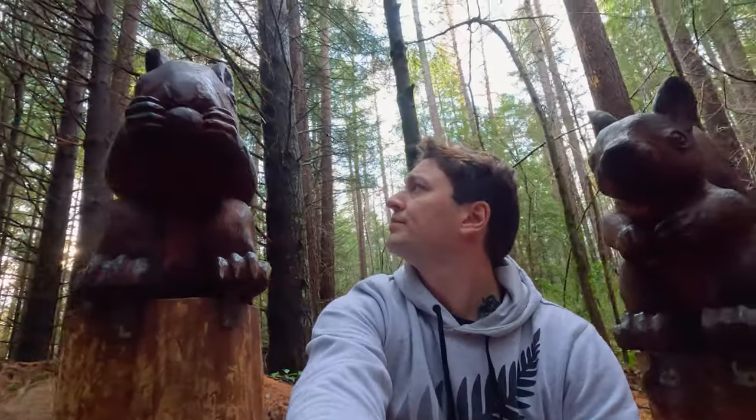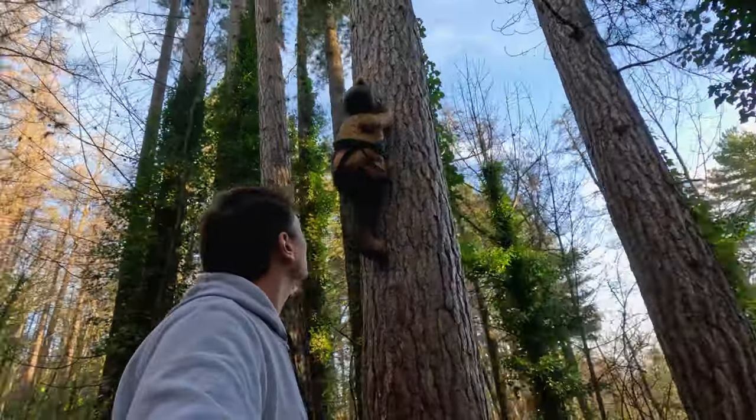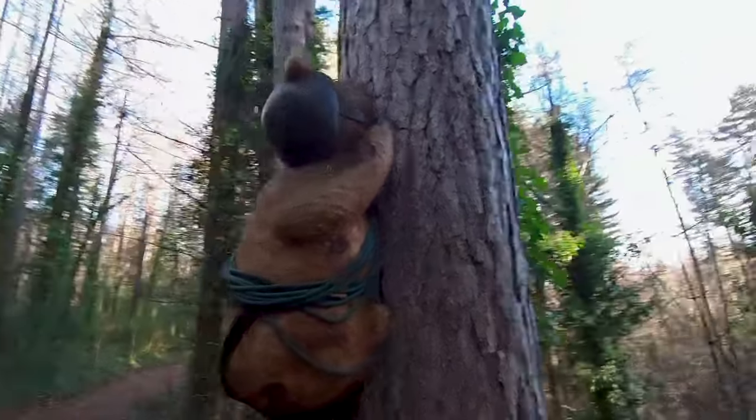Decorated all the way along the length of the sculpture walk are all these really, really cool little wood carvings. I think we've got a squirrel or something in full climbing gear. I don't think it's a squirrel though. Squirrels are not very common in New Zealand, so that must be a possum or something.